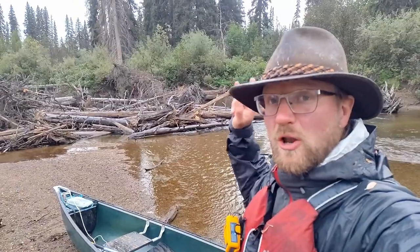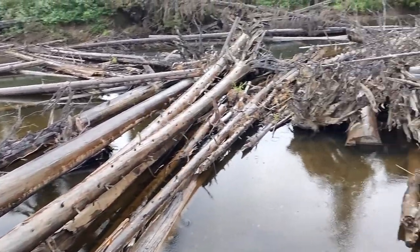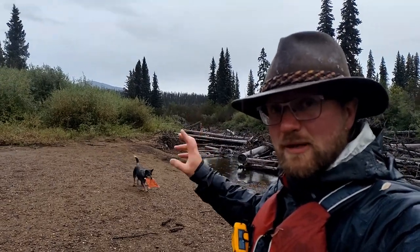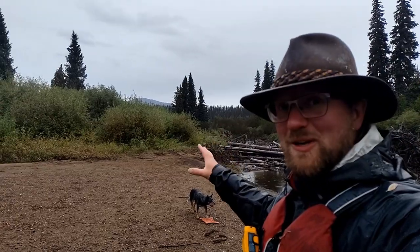We have just hit log jam number 3. It's a big one. We've been led to believe it's number 3 of 4. I hope that is correct. We carried the bags, basically climbing over a bunch of logs, and then on the way back realized there's an actual trail through the brush. So we're hitting that with a canoe.